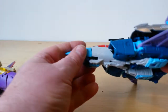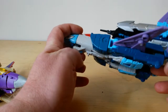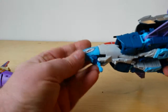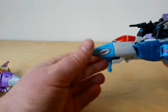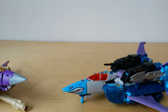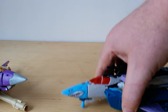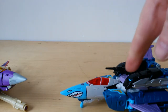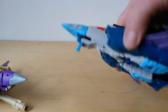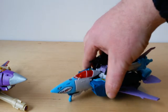Obviously they both have, if I can get it out, the damn thing will come out. I don't have nails for this. Yep, there it is, the landing gear. They both have landing gear, as you can see. The one thing I forgot to show in robot mode is they've both got, at least with him, light piping on his back, so he can shine the light through. But aye, that's pretty cool.